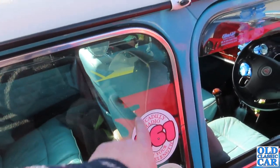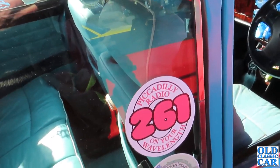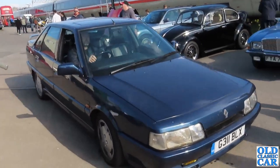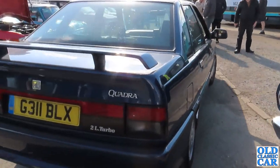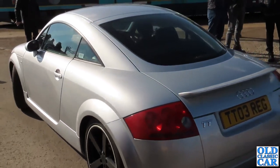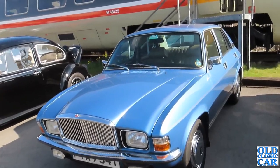Piccadilly Radio 261. Everyone who lives in the Manchester area will remember Piccadilly Radio. Another 80s Renault. That's three Renault 21s here. That's a Quadra, that's a four-wheel drive Renault 21 Turbo. Not too many clean ones of these around either.